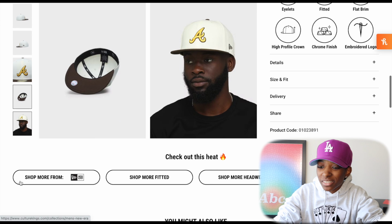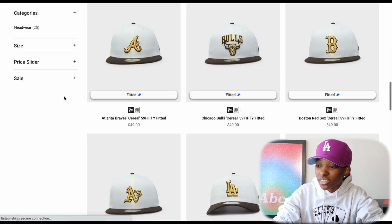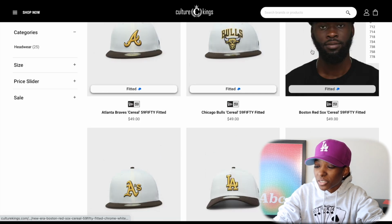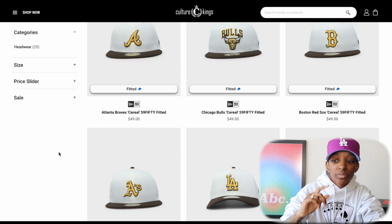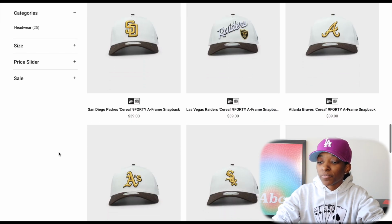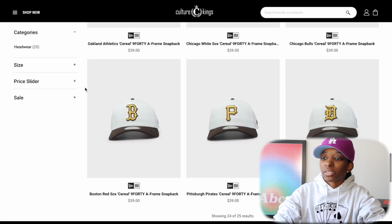Brown UV. I give credit where credit is due. I think this is really well put together from Culture Kings. Boston Red Sox. If they had patches, that would have taken it to the next level. But for the people who don't like patches, this is probably perfect. You got the A-frames down there as well.